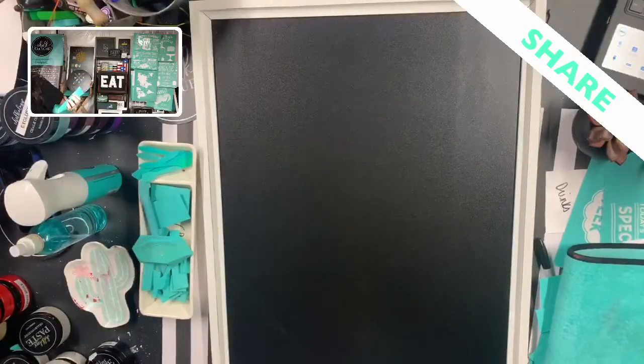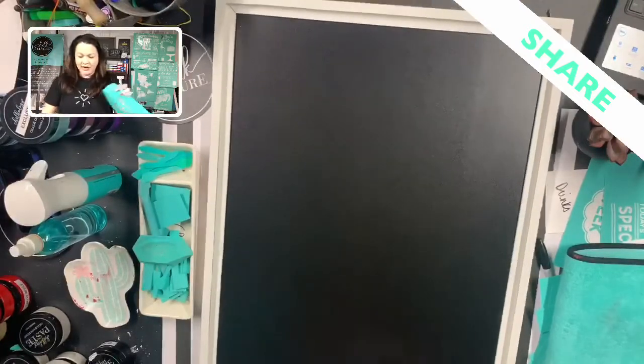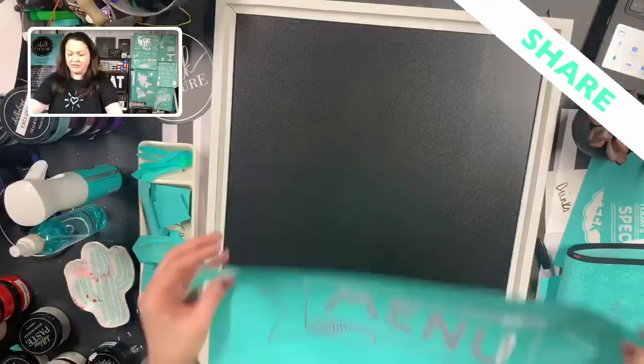All right, let me see if I can, no. I don't know how to change the language. I have a feeling my 9-year-old changed the language and I'm gonna have to have him change it back.